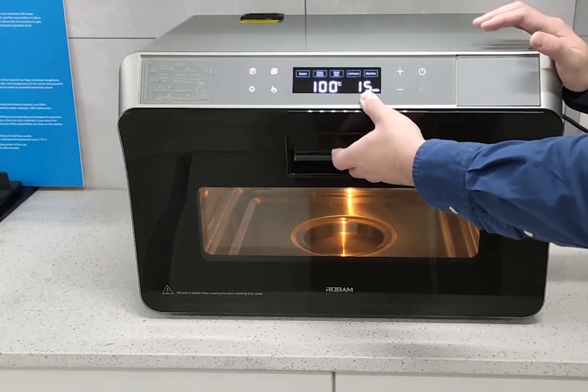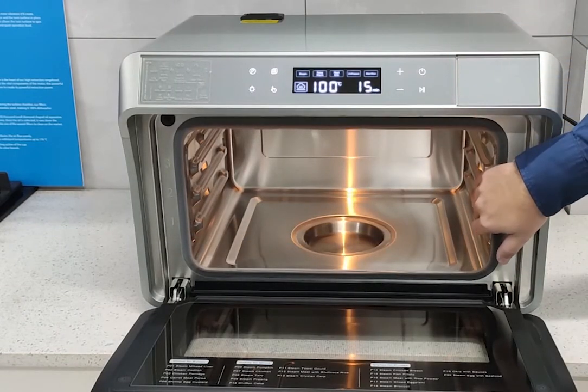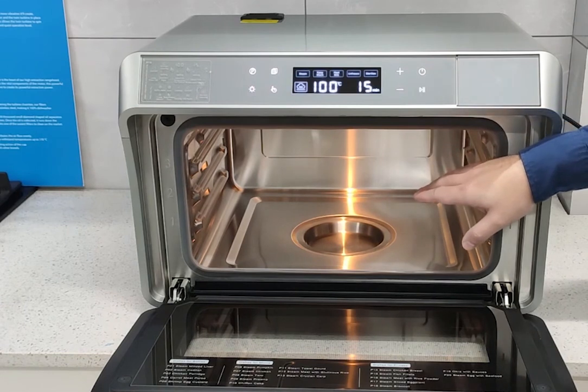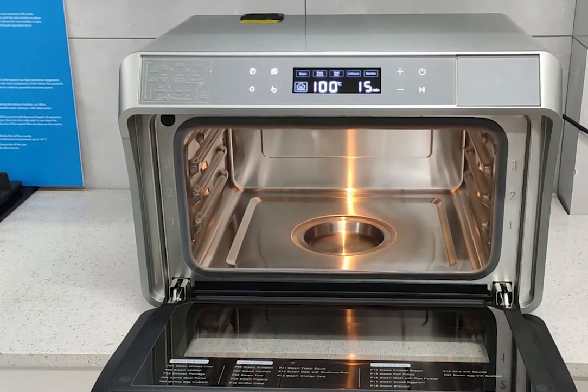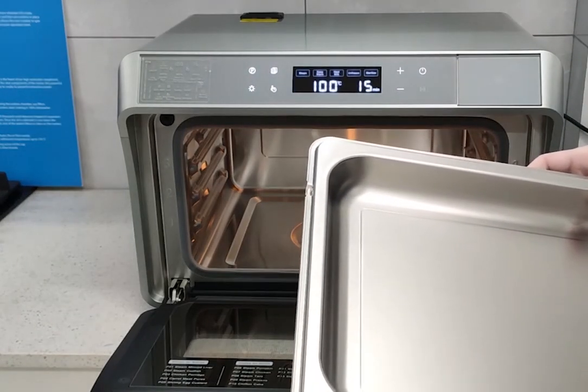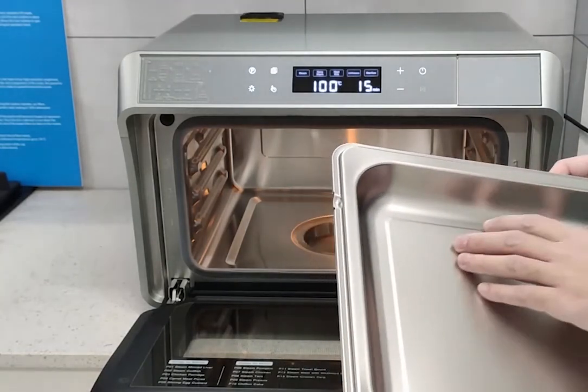When you open the door, you can see the cavity is made of stainless steel, with three layers of shelves, which allows you to cook different dishes at different sizes. The tray that comes with the machine is also well designed, big enough to fit a whole fresh fish.